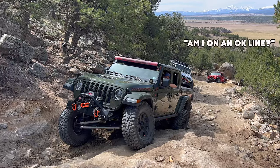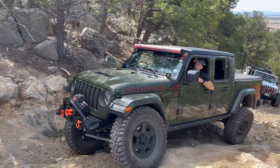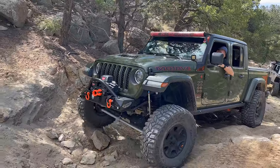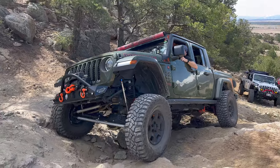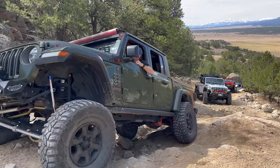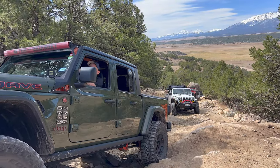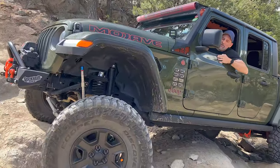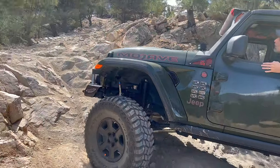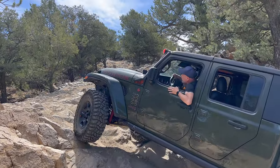Okay. As you get up here, come a little driver, that way you're just not going straight up that wall in front of you. Okay, easy.